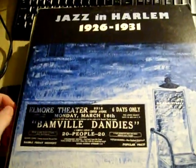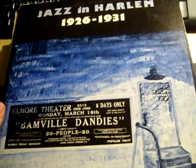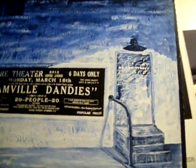Here's a record with a very nice sleeve. Jazz in Harlem, 1926 to 31. Also on the Arcadia label, with Sam Lewis and his Bamville Syncopators, Leroy Tibbs and his Connie's Inn Orchestra, Bennett's Swamplanders, Horace's Hot 5, Trombone Red and his Blue 6. Well. Collector's Items, Volume 11.